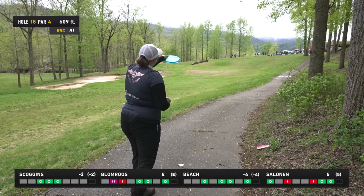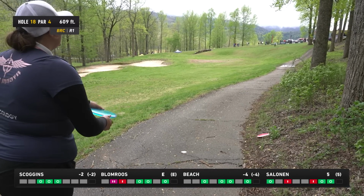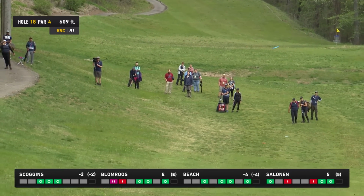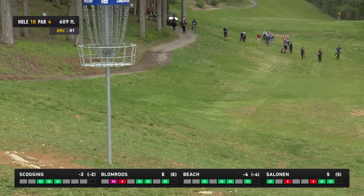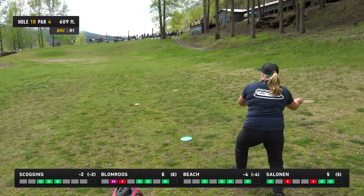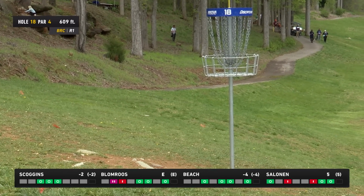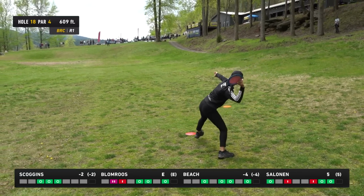Emily's probably looking at 330 to 350 into the green here. Yeah, this is a long shot. Definitely plays a little easier with this lefty hyzer approach. Gets a good little skip and roll. Oh, yeah. And she'll have that putt for par. Yeah, I like this play from Evelina. Playing another forehand. Also hitting right to the edge of the circle.